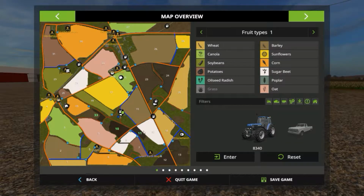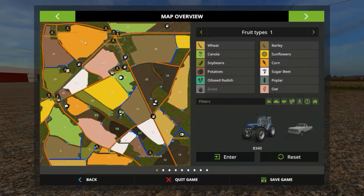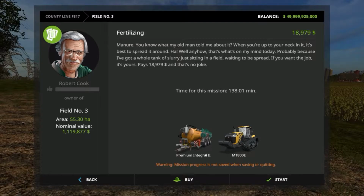The average size field on this map roughly looks like, if you look at these fields, they are fairly big. I mean, just to give you an idea, field 17, it's a big field. But there are bigger ones. 30 is bigger, 26 is bigger. But let's use field 3 as an average. Let's see just the size of the field so you can get an idea of the size of this map. What does this thing say? How big is field 3? 55 hectares, guys.